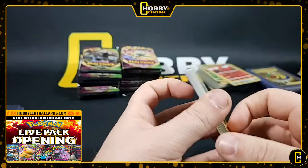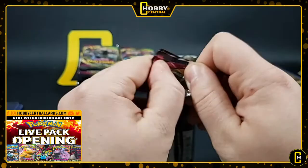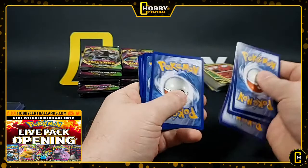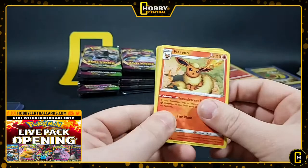Sorry for that earthquake test. What's good in the tag team? Can somebody link, if anybody has time, someone link the tag team hits. Oh my god, my fingers weren't working. Flareon and a Zygarde reverse.